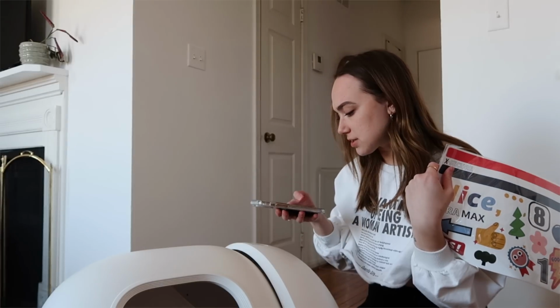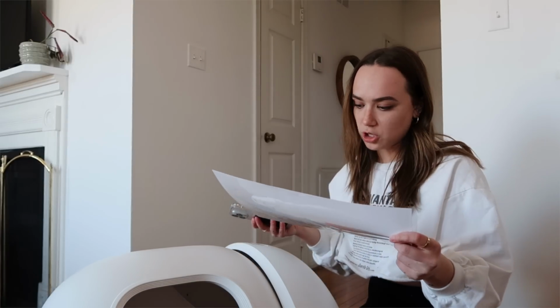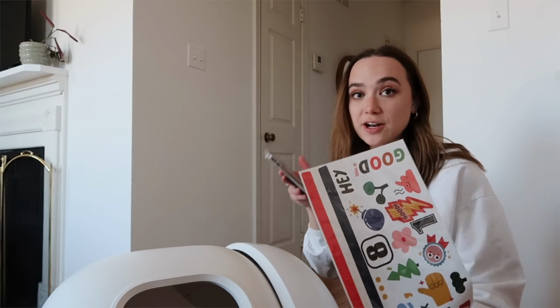On the top of the litter box, there is a QR code for setup. So I'm gonna go ahead and watch that, figure this out, and then I'll update you guys in a sec. I haven't even finished setting it up and Leo has already jumped in, which is such a good sign. I was a little bit worried, not that he'd be scared of it, I guess, but I just feel like any type of change for cats like that, you're not ever 100% sure how they're gonna react, but he is sniffing away. The setup for that was actually super easy.